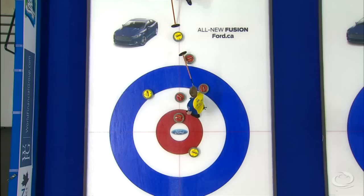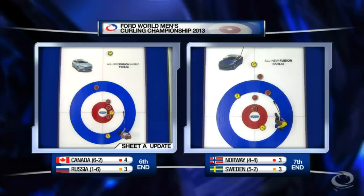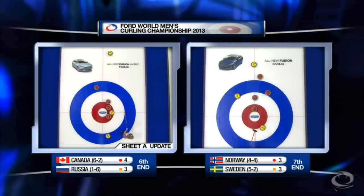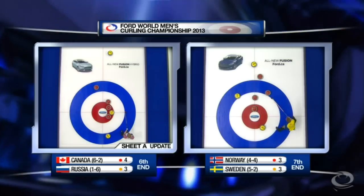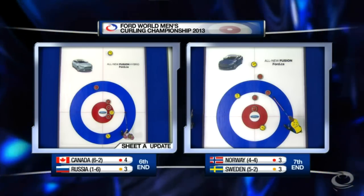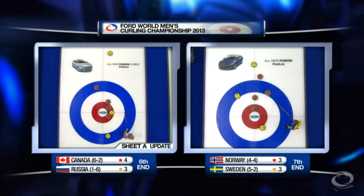They're looking at angles now and just how many reds will remain in the house, and they're afraid of. Jump over to Canada, Russia. Canada at 6-2, taking on Russia 1-6. 4-3 is the score, and Russia with last rock. Looks like Canada lying 1-2.